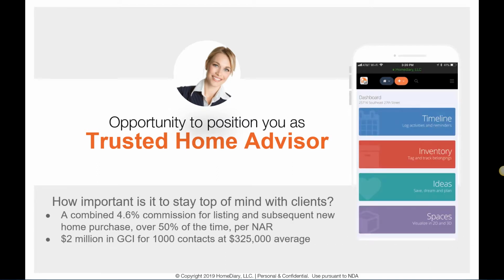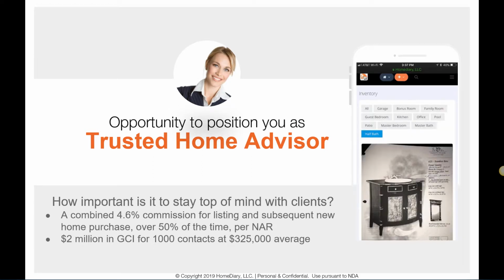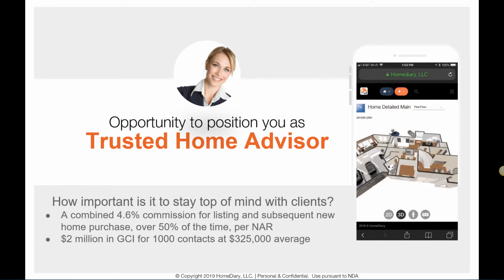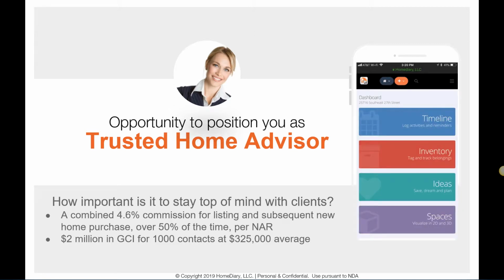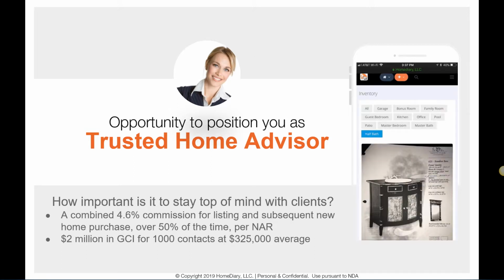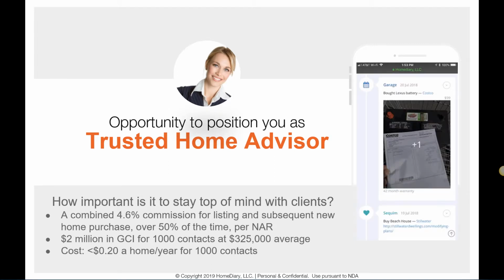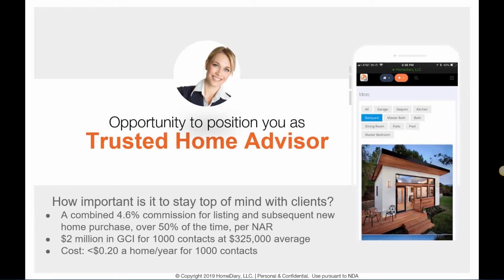So in a market where the average home price is $325,000 and you say you have 1,000 contacts, if you can get the listings from the 10 to 15% of people every year in your database that are going to move, that's effectively a $2 million gross commission income opportunity. Now in Seattle, where the average home price is $700,000 or more, you're looking at a $4 million opportunity. And the cost for you is less than 20 cents a home a year for that 1,000 contacts. If you have 5,000 contacts, then the cost becomes even less than that because we charge a flat rate for our subscription product.